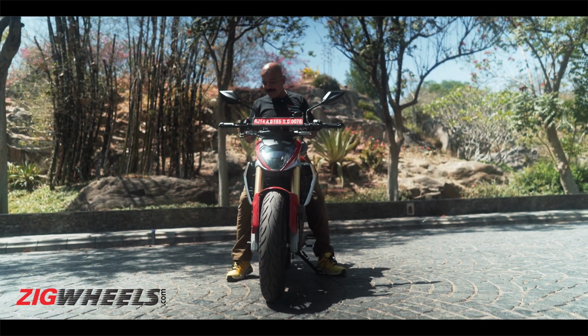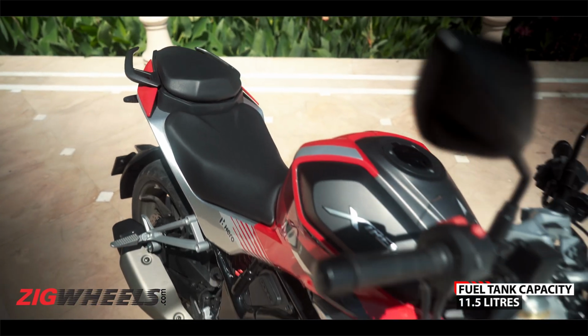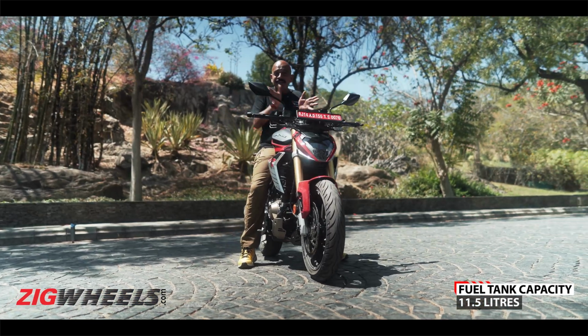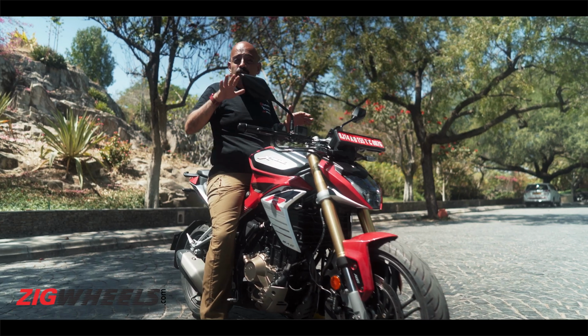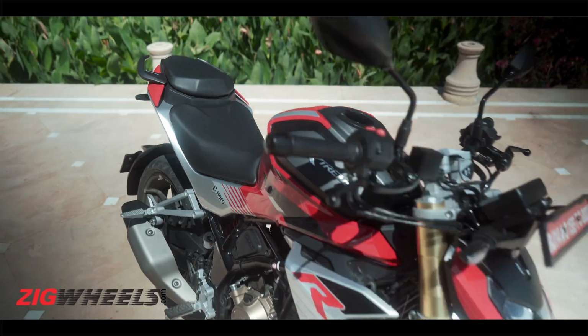The issue here is, while the bike is slim in the middle, the seat and the tank are quite wide, which push your thighs a little further out, which means if you're shorter than say 5'8", you might not be able to get both your feet flat on the ground very easily. Let's go!